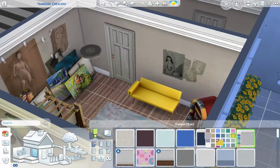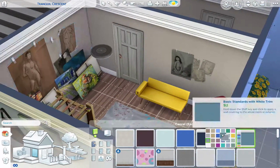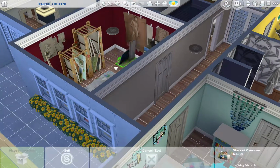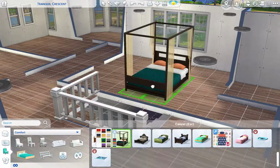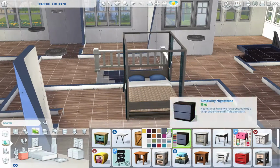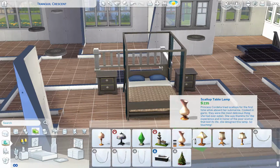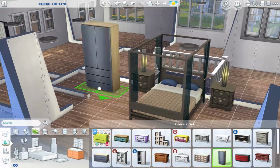I really love how it ended up, and it is this, I guess, romantic-y area of the house. I love how it turned out. As I move upstairs, one of the main things that I was trying to figure out is which room I wanted to use as the master bedroom.